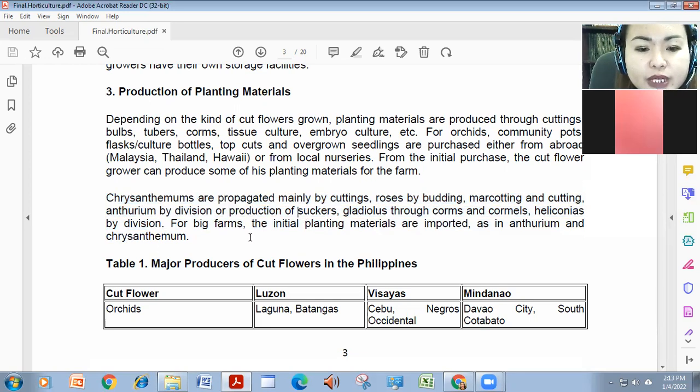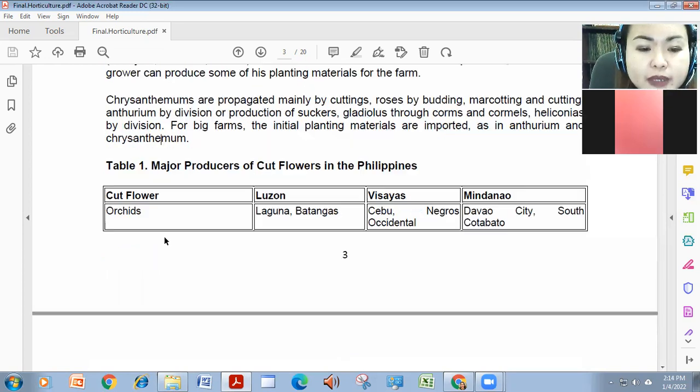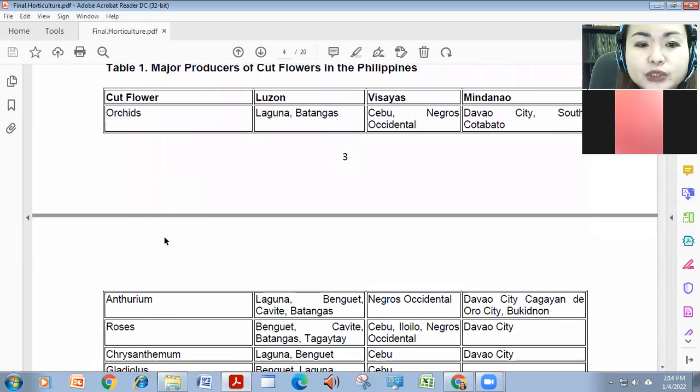So in big farms, we already import the initial planting materials, which are all tissue cultured perhaps. So these are the major producers of cut flowers in the Philippines. For orchids, we have Laguna, Batangas, and for Visayas, Cebu, Negros, and in Mindanao here, we have Davao City and South Cotabato.